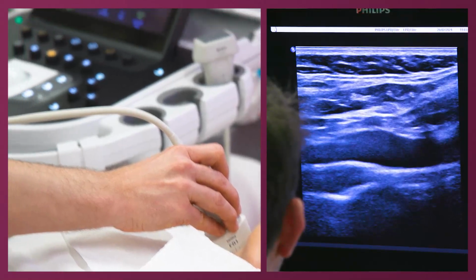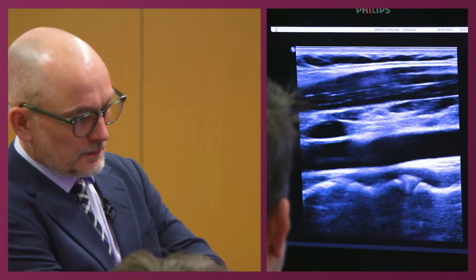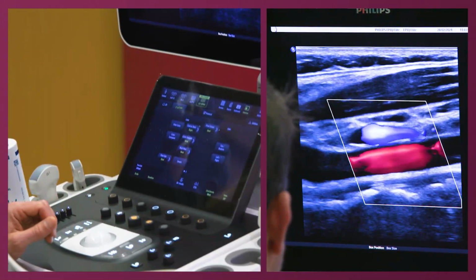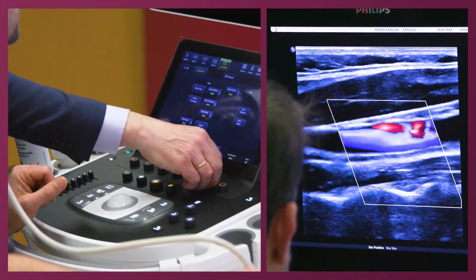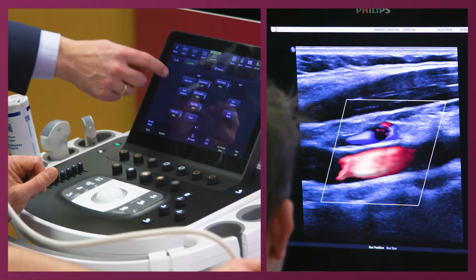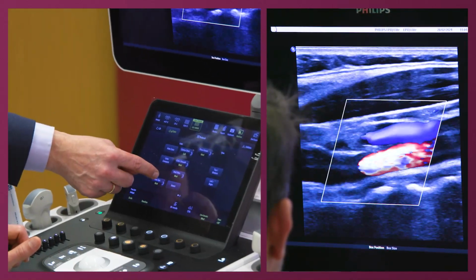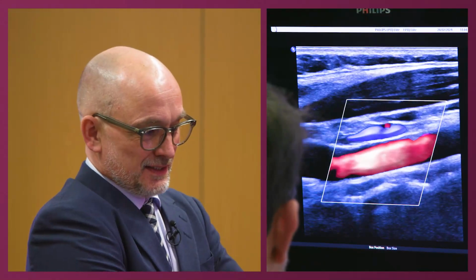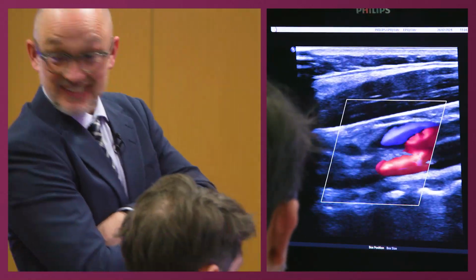In 100 patients, you can see both arteries like in the textbook. Normally, you never see it. And this is the vertebra, of course. Cool. Now we can put on the color. It did it itself. It's a very good system. It has this new feature, so we have this 3D impression of the flow. Looks like a cartoon.